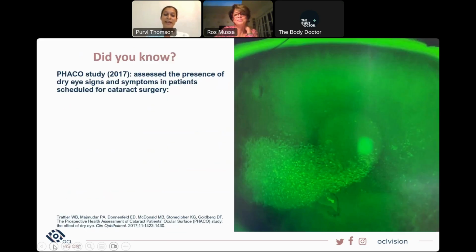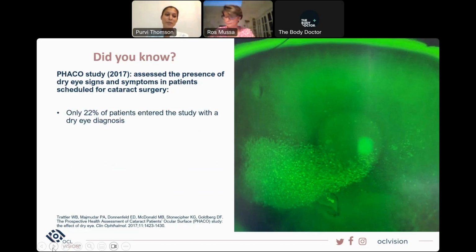So in the context of cataract, there was a FACO study that came out in 2017. And this is really interesting. 22% of patients entered the study with already a diagnosis of dry eye. They knew when they came in that study that actually they had dry eye. Great. 30% had dry eye signs and symptoms. So already a few more percent had signs and symptoms, but they had no diagnosis of it. They didn't know.